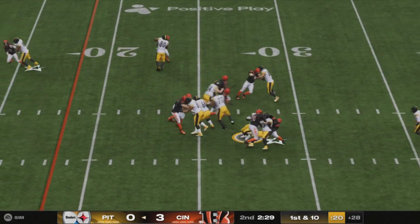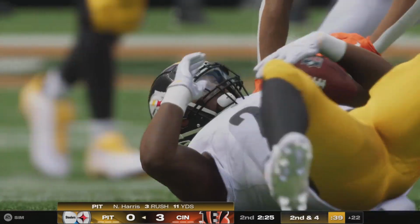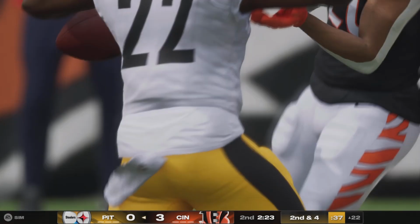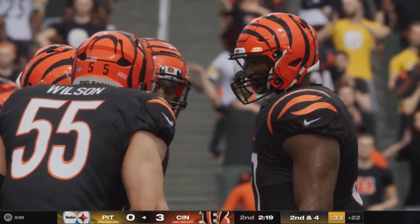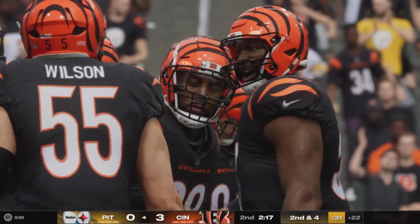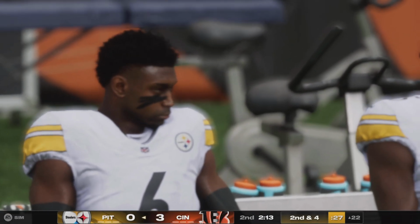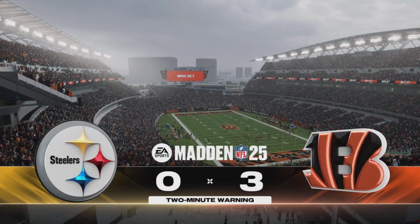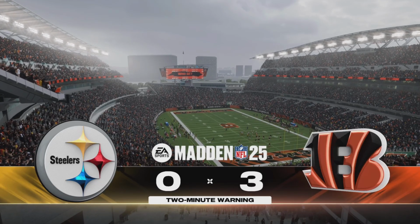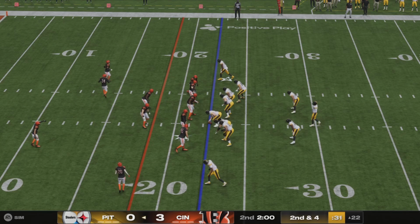Now a first down carry for Harris. It's a 6-yard pickup, and it gets him to 2nd and 4. You know what really fires up offensive linemen? When the guy that is carrying the ball behind them can create his own space and break a tackle along the way. Second quarter, 2 minutes remain, 3-0 our score. So 2nd and 4 from the 22.